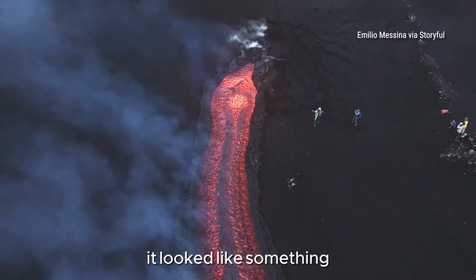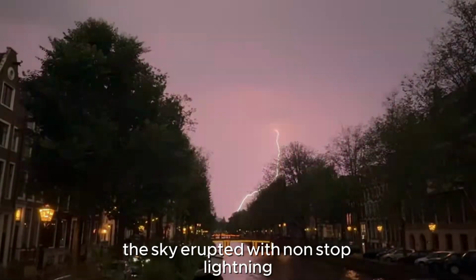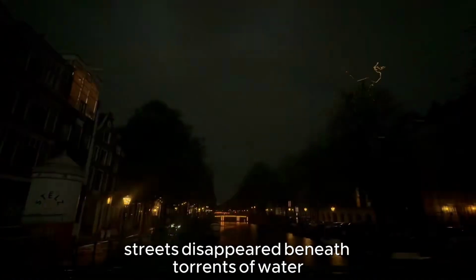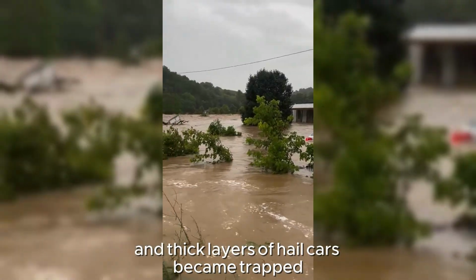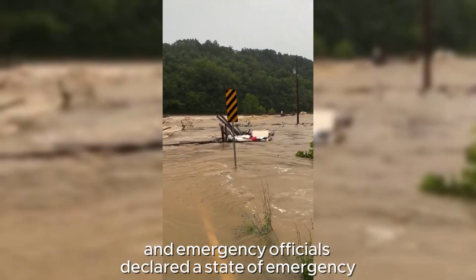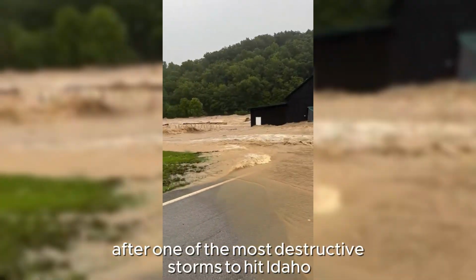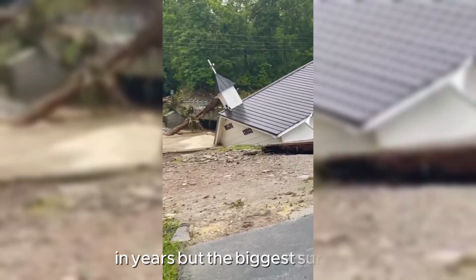It looked like something straight out of an apocalypse movie. The sky erupted with non-stop lightning. Streets disappeared beneath torrents of water and thick layers of hail. Cars became trapped. Trees were ripped from the ground. And emergency officials declared a state of emergency after one of the most destructive storms to hit Idaho in years.